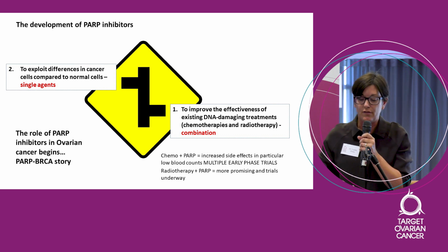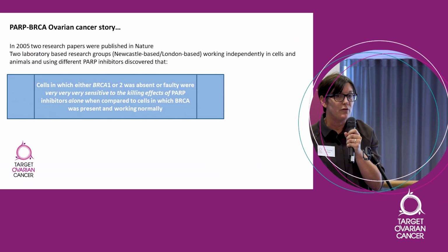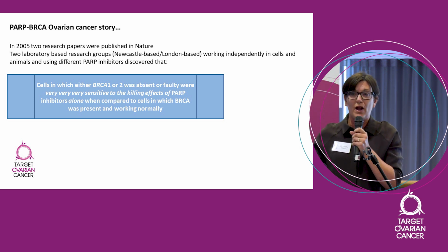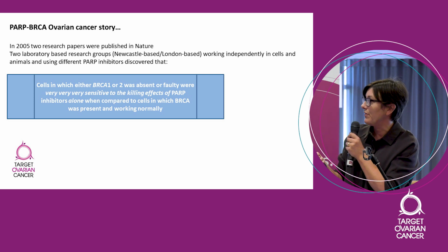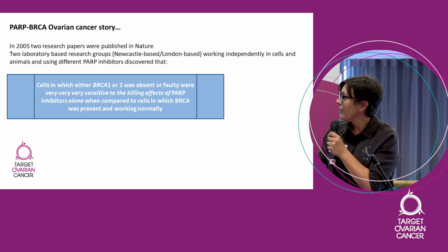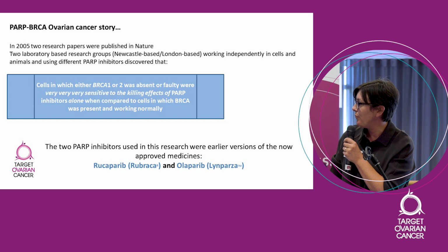So in 2005, there were 2 research papers published in the journal Nature by 2 independent research groups. One was Newcastle-based and the other was London-based. So the whole story of PARP inhibitors, even though it's a global phenomenon, really started out in the UK with UK scientists. What these researchers discovered was that if you took cells in a laboratory, in a dish, or perhaps animal models, and you gave them the PARP inhibitor on its own, if those cells had a faulty BRCA gene or they didn't have the BRCA gene present, they were very, very sensitive, about 1,000 times more sensitive to the effects of the PARP inhibitor, and were killed. That was much more than the cells that had the BRCA present or the BRCA was functioning normally. And the PARP inhibitors they were using were early versions of the drugs rucaparib and olaparib that we now know as Rubraca or Lynparza.